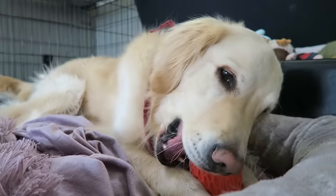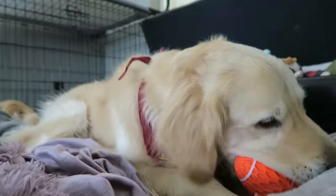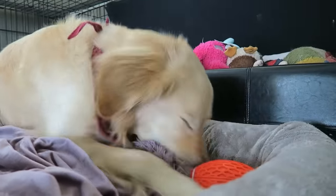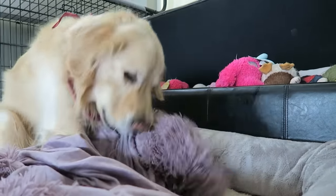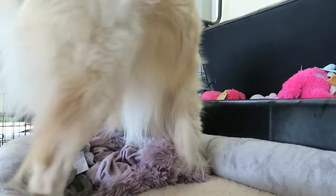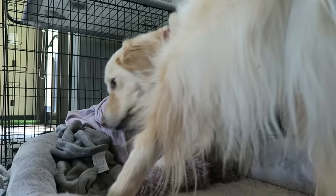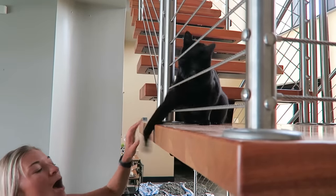Coop, are you feeling your love for Chelsea enhanced yet? I don't know that that's something that's in my life. He's pretty attached to me already. Coop, you buried the ball again. Why? This is like a new behavior we haven't really seen. He just loves burying things in his blankets. She just dug a nail into my finger for no reason. I was standing here like this. I didn't even know she was up there.